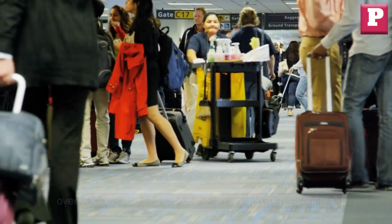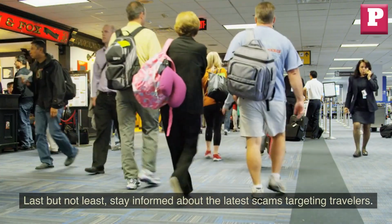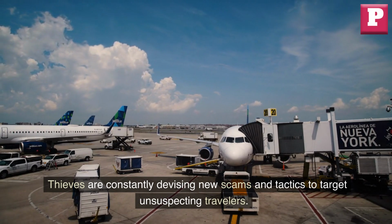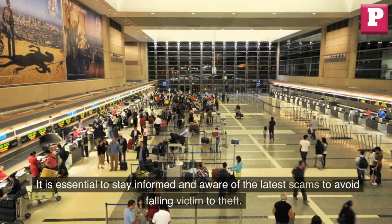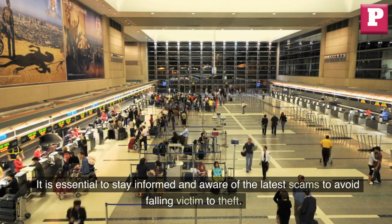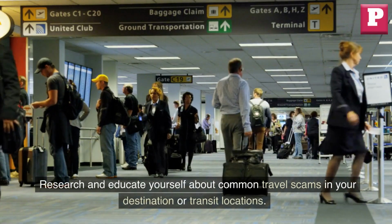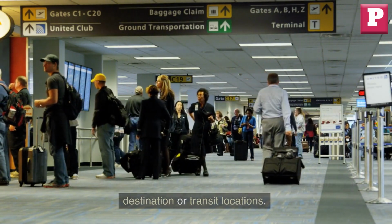Last but not least, stay informed about the latest scams targeting travelers. Thieves are constantly devising new scams and tactics to target unsuspecting travelers. It is essential to stay informed and aware of the latest scams to avoid falling victim to theft. Research and educate yourself about common travel scams in your destination or transit locations.